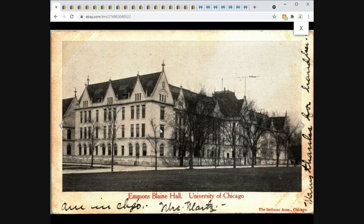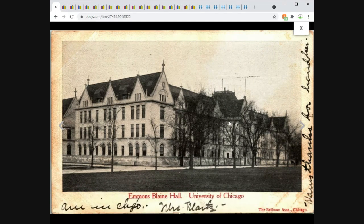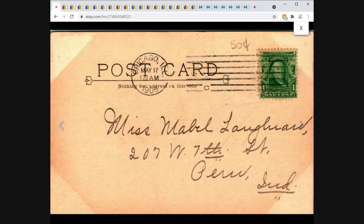Emmons Blaine Hall at the University of Chicago. I have sold views of this building many, many times. That tells me there is a collector out there snatching these up. I couldn't tell you if it's the same collector or group of collectors or many collectors, but Emmons Blaine Hall, University of Chicago. Because I recognize this building and I know that I've sold cards from this before, I put it at $5.95. It's an undivided back. There we go, from 1906. Nice card.